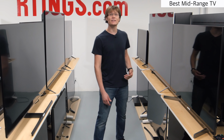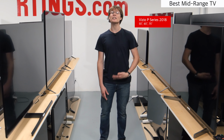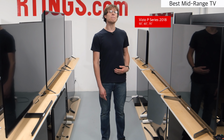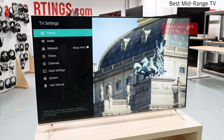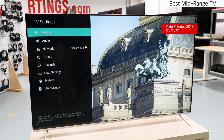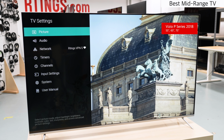If you'd like to save some money, then the Vizio P series is another great pick. It has almost as good picture quality as our mid-range pick, the X900F, but the reflection handling isn't as good for bright rooms. On the other hand, it has lower input lag for gamers.